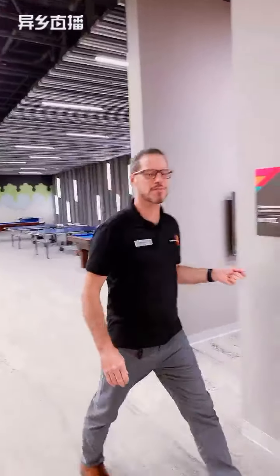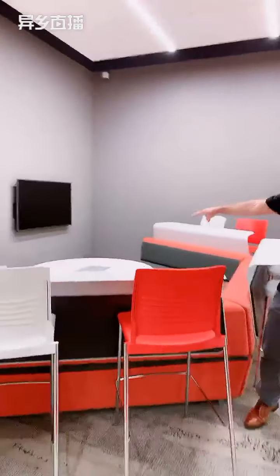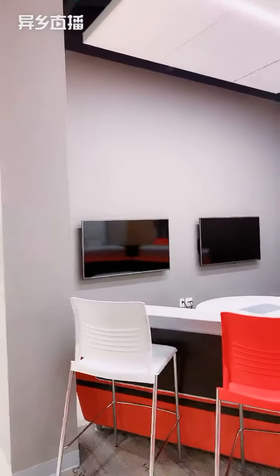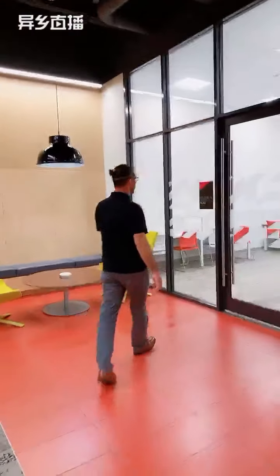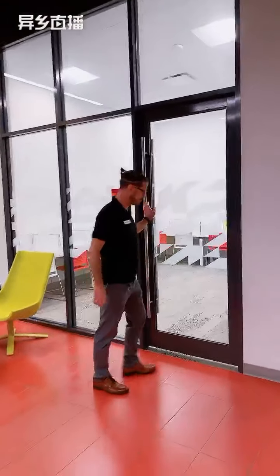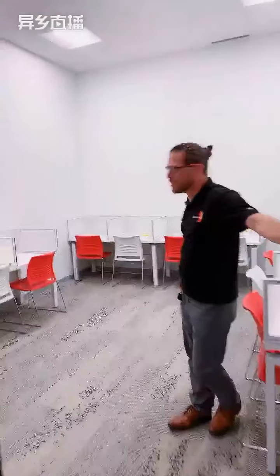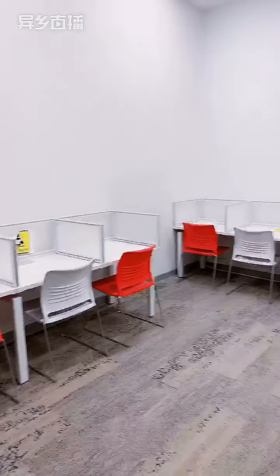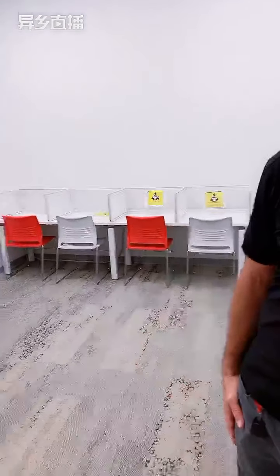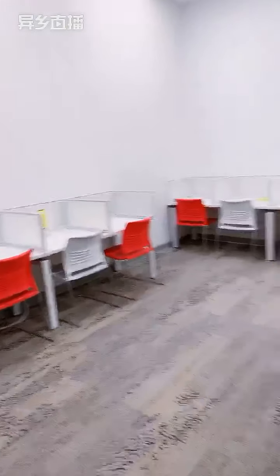So here we have some more study areas. So over here you're able to study with a group, hook up your laptops, and project onto the TV screen. Now over here we have what we call a quiet study area. So if you're getting ready for an exam, this is a perfect place to come and study. Or if you're just tired of studying in your room and you want to change areas, you can come down here and study. So Campus 1 Montreal has really thought of everything.